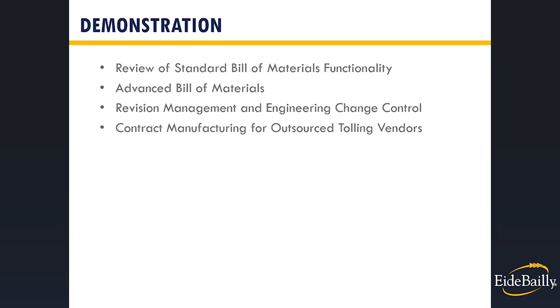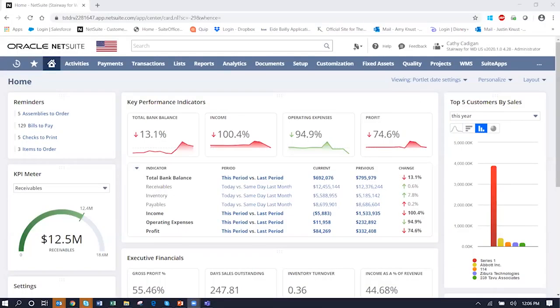Thank you, Dino. All right, the objective today is to talk about some of the more advanced functionality that's available surrounding bill of materials, revision management, and automated contract manufacturing. To do that, what I really like to do is lay the groundwork and establish what some of the current functionality is if you do not have these features enabled, so that we can compare and contrast the standard functionality with some of the more advanced functionality.